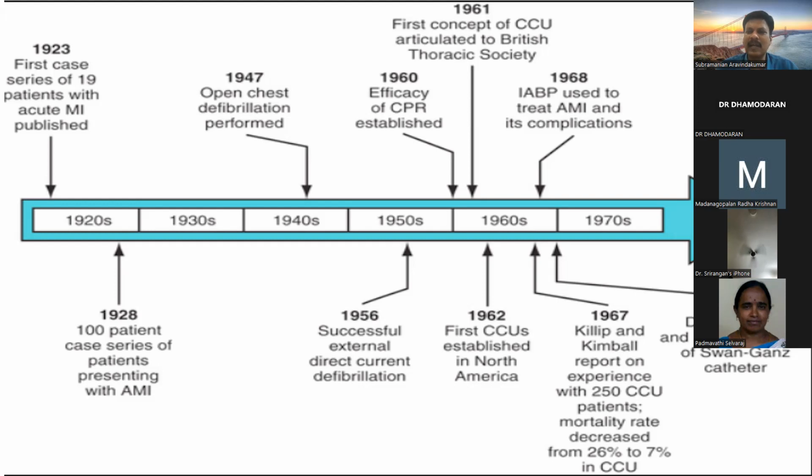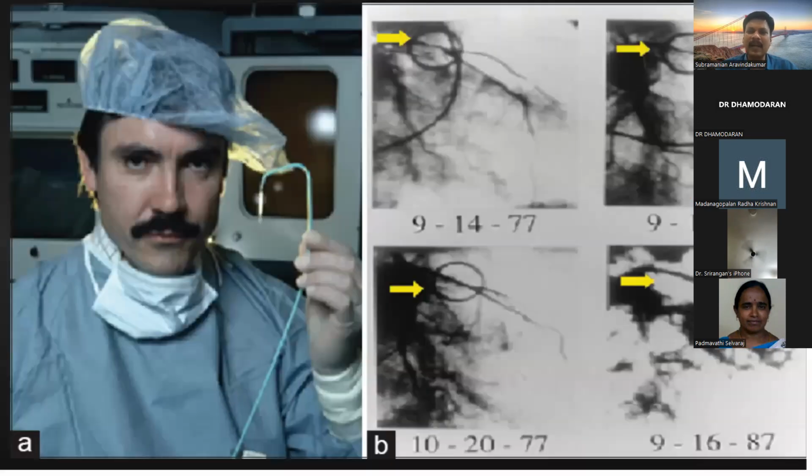CCU care was there. And slowly, steadily, we understood what is pulmonary edema, how to classify acute MI, how to put an IABP, how heart transplantation happened. This all happened in the 1960s and 70s. So many things happened in the rush of the 1960s. And in 1978, this gentleman who is called Andreas Gruentzig.